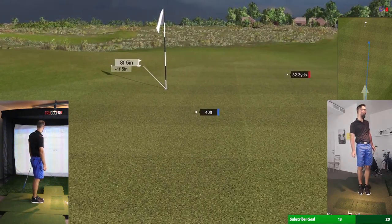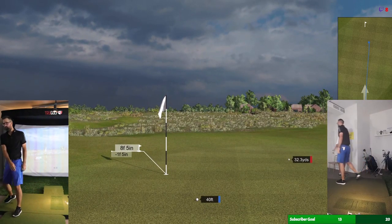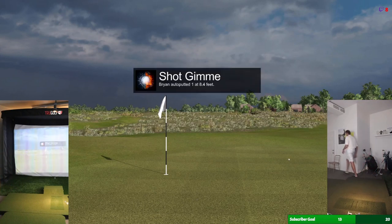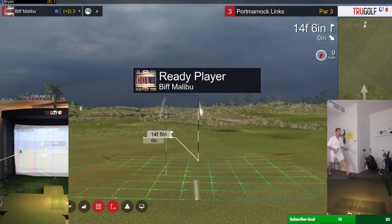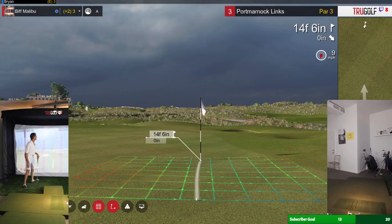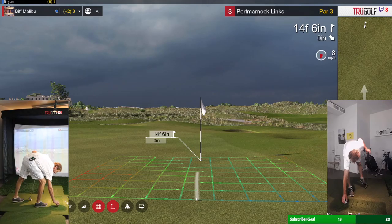Oh, it stopped. Wow, that stopped real quick. Nice though. Still a good chip. Inside of 10 feet, that's all we're going for. Yeah. God, this is to have the hole. Come on. To stay even. Come on.